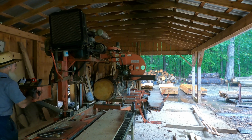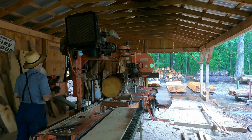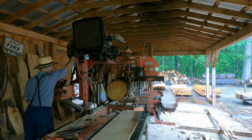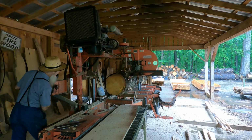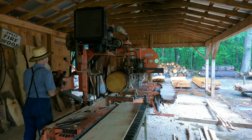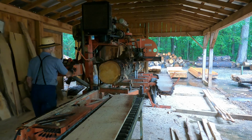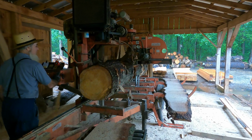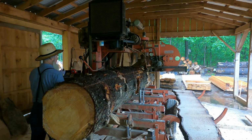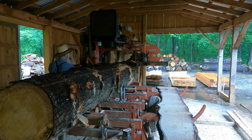And man, when he starts cutting, this engine is a big 30-some horse diesel. It actually shakes the floor. When he pulls this lever down and that engine cranks up, you can feel the vibrations coming through the floor. It's really cool, and it's a powerful saw. So here he's zipping through this log. I think he was a little nervous having me there with the camera, to tell you the truth. He didn't want to make any mistakes, didn't want to screw up on camera.